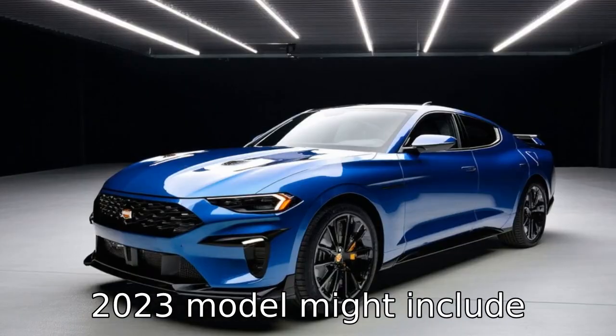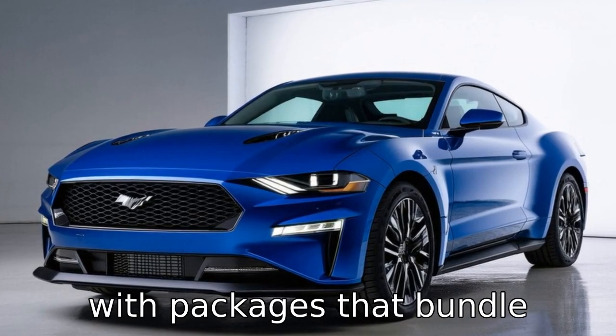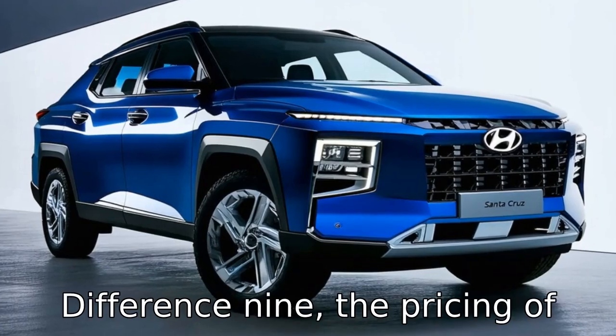Difference eight, the 2023 model might include enhanced packaging options, offering buyers more flexibility in customizing their vehicles with packages that bundle popular features or offer cost savings compared to standalone options available in 2022.